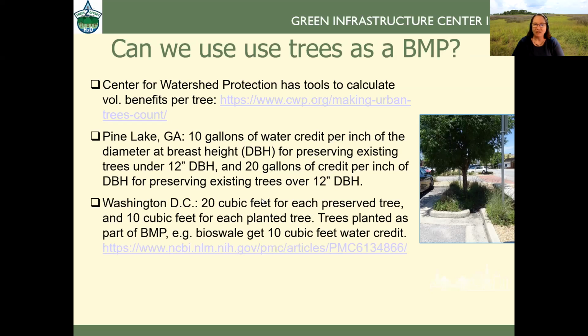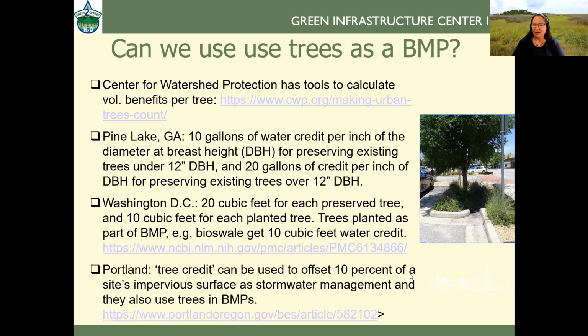Washington, D.C. has a real simple equation: 20 cubic feet of stormwater credit for each preserved tree and 10 cubic feet for each planted tree. So they're trying to encourage you to keep trees by giving you more credits for retaining those trees in place, because obviously a larger tree soaks up more water. But I'm just showing these examples to say that it can be done. And one day Florida will have a state credit.